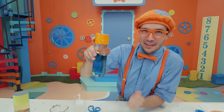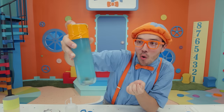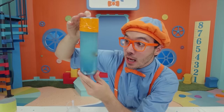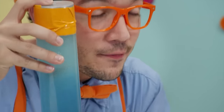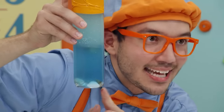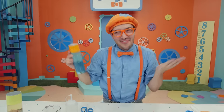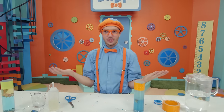Whoa. And my favorite part, shaking it up. Whoa, look at it. It looks like the animals are swimming around the bottle really fast in the ocean. And the shells, they stay at the bottom, just like in real life. This was so much fun. We made an ocean in the bottle.